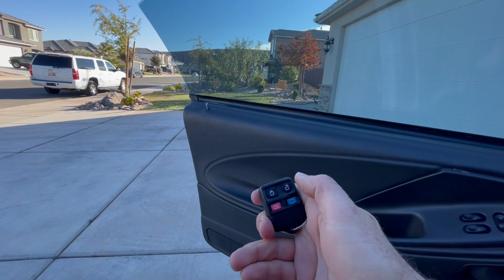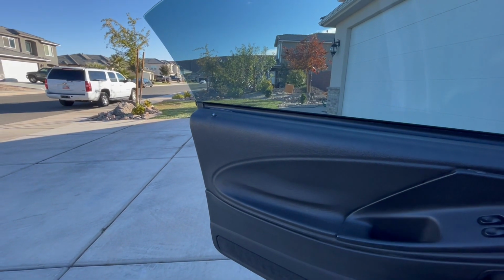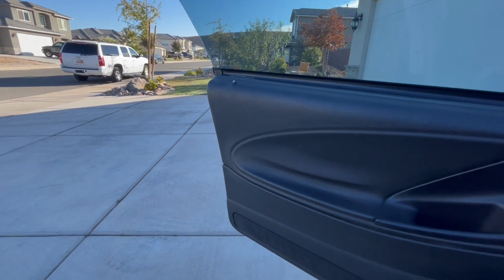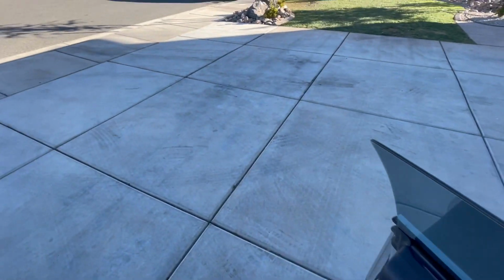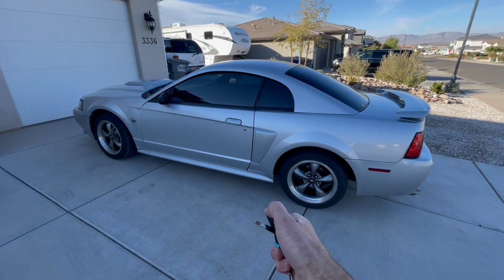So here we go. Lock, unlock, lock, unlock. Very cool. So I'm glad to have that on the car now because I do daily drive it, and I thought if I daily drive the car, I might as well install that on the car and use it.